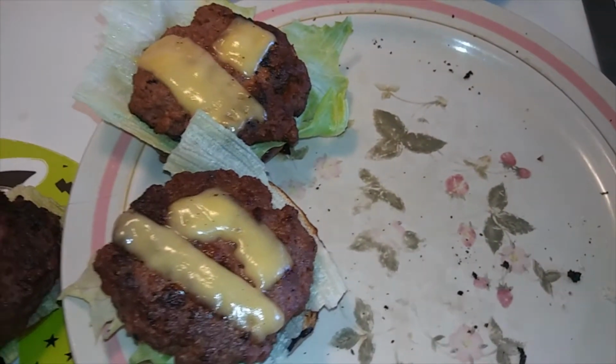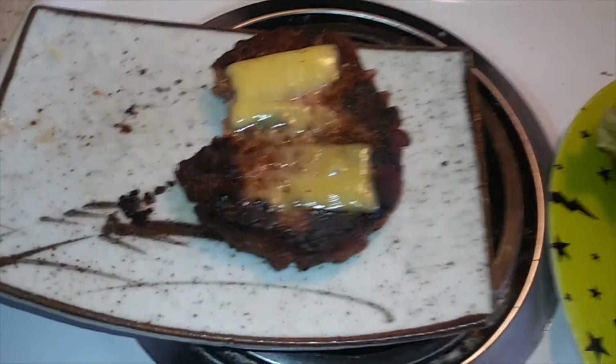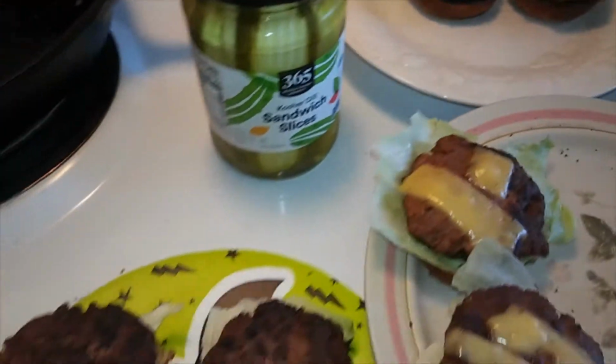So, I know every family is like this. Everybody likes something different. So, I've got a whole assembly line going on. Some want pickles, some don't, some ketchup, some don't, and so on.